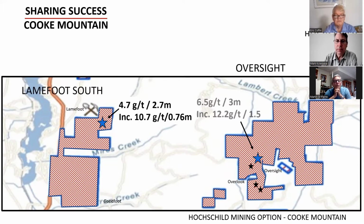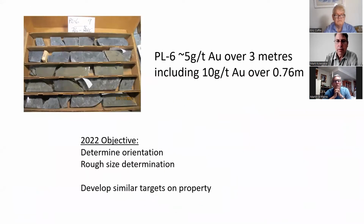Let's take a closer look. That's what it looks like. You can see it's within the limestone, very close to the limestone clastic contact, as I mentioned, with heavy sulfides, so massive sulfides. This is probably where you get the 10-gram material, and then you've got shoulders that give you a few extra meters where you're still around 5 grams per ton. What we wanted to do this year is go into this area and try to determine the orientation of that mineralization. This is a blind deposit, which means it's not exposed at surface. It was purely a geophysical and geochemical discovery.